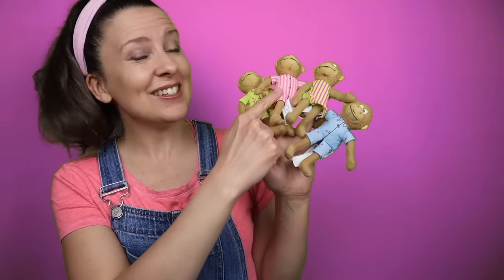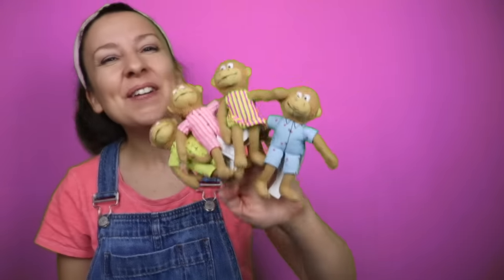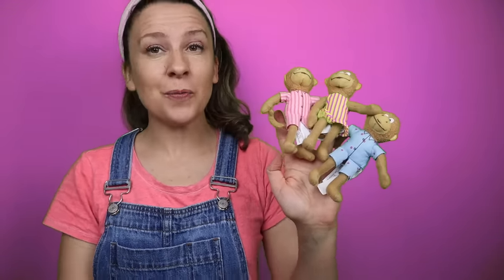1, 2, 3, 4. 4 little monkeys jumping on the bed. One fell off and bumped his head. Mama called the doctor and the doctor said, no more monkeys jumping on the bed. How many are left now?